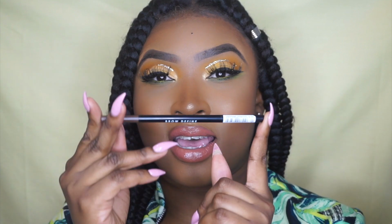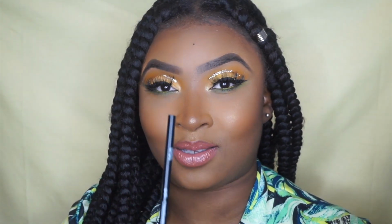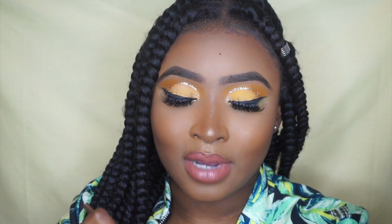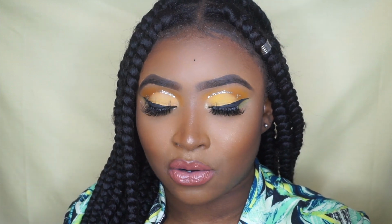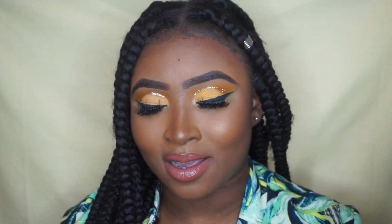So this is the MUA Brow and Define Micro Precision Eyebrow Pencil. I used this one in the tutorial, and guys, it's not NYX. I don't think anything is going to beat NYX, but I will be using this one on an everyday basis. Anytime I do my brows, look at this brow. This brow's lit. It's so nice. I've already started putting people onto this.